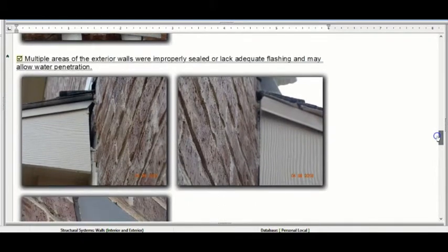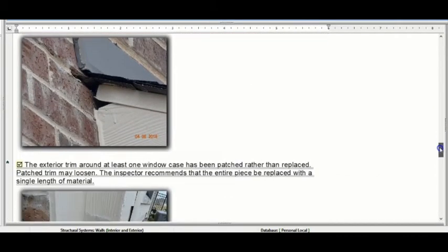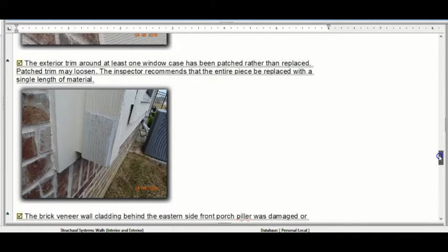Lots of gaps in the exterior siding. Some of this was improperly flashed. It was just installed poorly. And so there are some large gaps that can allow, again, wildlife penetration, water and moisture penetration into the wall structure. Very important to take care of those and get them sealed. So these are just common things in new construction.